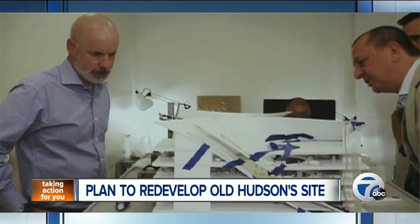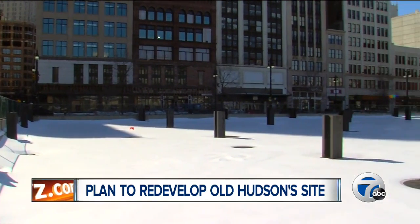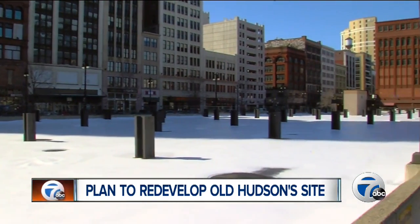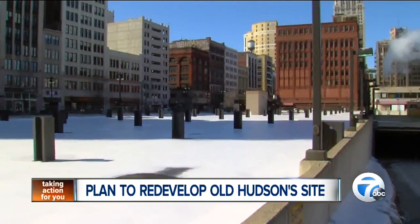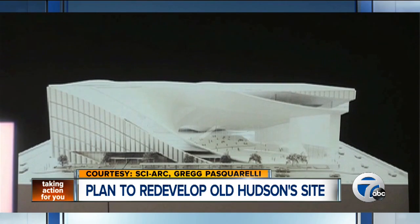New York-based SHoP Architects are reportedly working on Gilbert's project that is expected to be built where the old Hudson store once stood, a mixed-use building that would include retail. And when the architects presented a concept of what the building would look like to a group of other architects, they did not mention Dan Gilbert's name, but it sure sounded like they were talking about the Motor City.